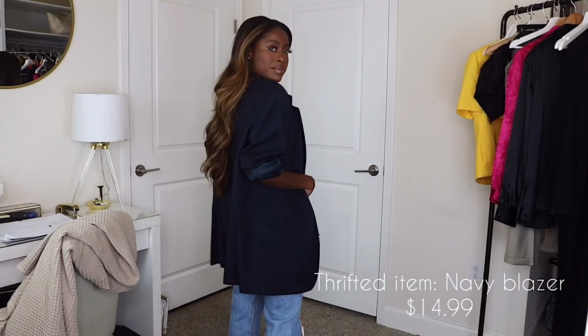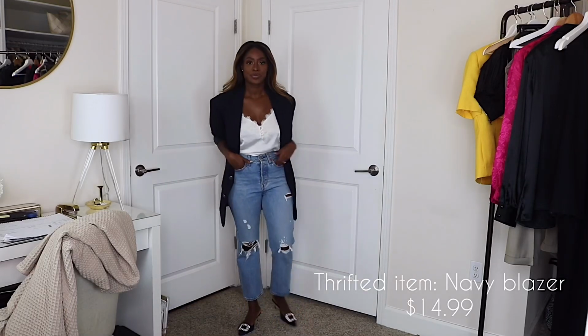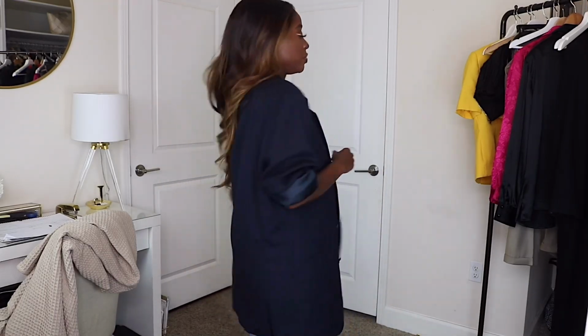This navy blazer was such a good find. Oversized blazers are huge right now, and this one is actually Oscar de la Renta from the men's section, and it goes with everything. I didn't have any navy in my wardrobe, so it was a great addition. Now, let's move on to my top 5 tips.